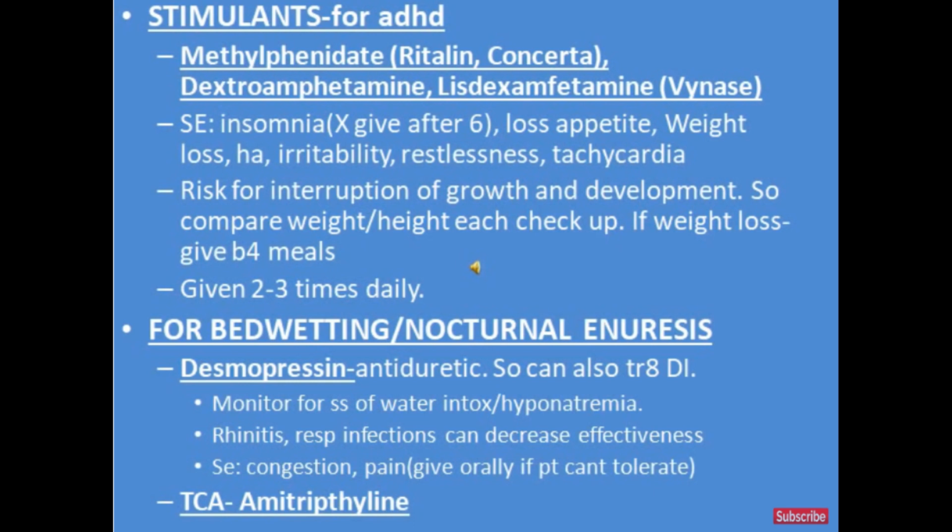So medications in this class include methylphenidate, dextroamphetamine. So they have a common ending of amphetamine. Side effects for stimulants are insomnia, weight loss, headache, irritability, restlessness, and tachycardia. There is a risk for interruption of growth and development, so you want to compare their weight and height each checkup.